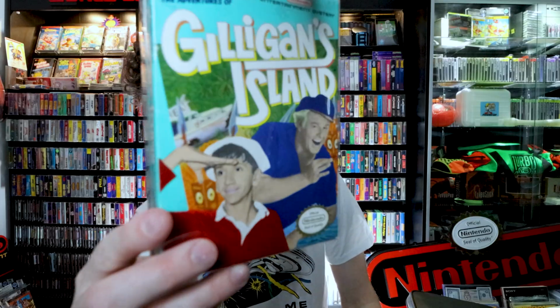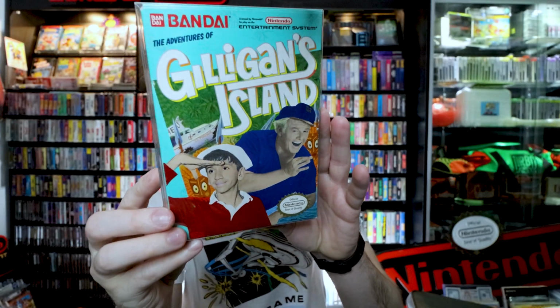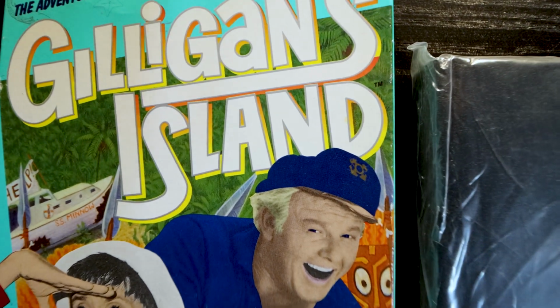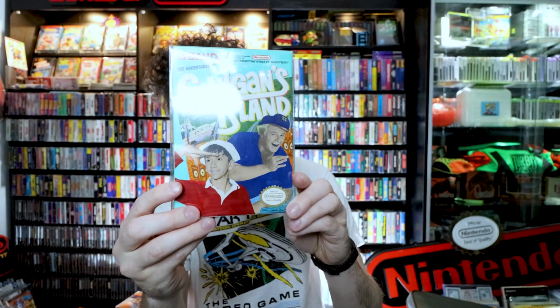Next we have Gilligan's Island. I had this loose, but not CIB. And it took me a minute to find a nice condition copy of this game as well. Typically, it looks like it just washed up on a beach. Like, not good condition at all. Kind of like Three Stooges.